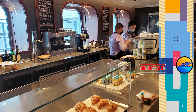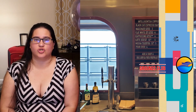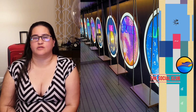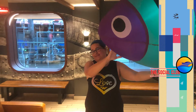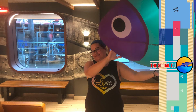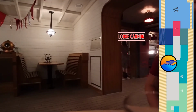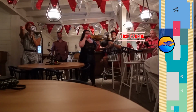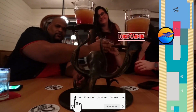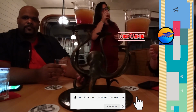Moving from the Roundabout, you can hit the Grounds Club where you can get your coffee. Remember that these are additional charges. Then you'll go into the Social Club area. This is where there are some sweet treats, a few snacks. They do have limited hours, so be sure to check that out. If you go through the Social Club, you have access to the Loose Cannon, which has the octopus shots, as well as the free arcade.